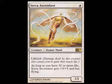Here's an example. Serret Ascendant will get +5/+5 as long as you have 30 or more life. So when Serret Ascendant goes, hey, have you got 30 or more life? You'll go, yes, I do, because my life total is 30 right at the start of the game. How fantastic is that? You've got a 1-drop 6/6 flying lifelinker that does happen to die to Electrolyze, but sure, it's a pretty good card in Two-Headed Giant.